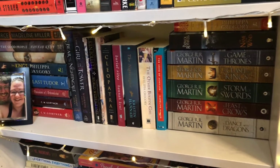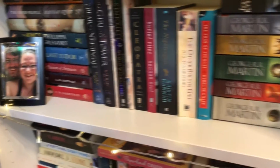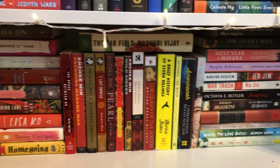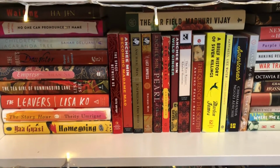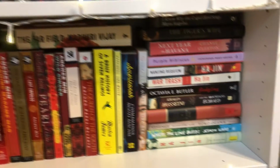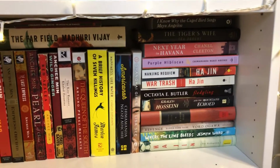So A Song of Ice and Fire, and then a good bit of historical fiction and a picture of me and my dad. And then over here, this is more historical fiction and more diverse contemporary. So, you know, non-American authors. Lisa Coe, a lot of stuff you can read for yourself. Chimamanda Ngozi Adichie, that kind of thing.